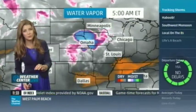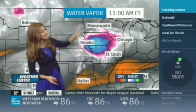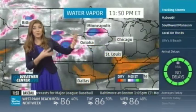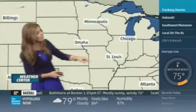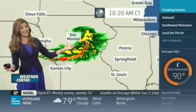Look at what's going on with the water vapor right now. So these oranges indicating dry air, but look at what is blowing up over Iowa and northern Missouri, where we've got that large system, that convective system rolling right there along the line this morning. That is going to be what you're seeing there on that satellite.